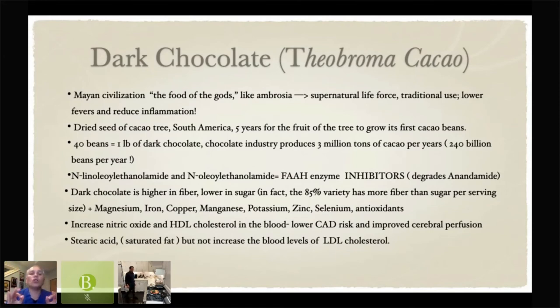How does it work on the endocannabinoid system? Why do we have a chocolate chapter? The reason is because the body breaks down our natural cannabinoids, anandamide, 2-AG, but specifically anandamide, and it does that with an enzyme called FAAH. That is an enzyme the body makes in order to break down the anandamide so we are not chilled out all the time, because we have to work.